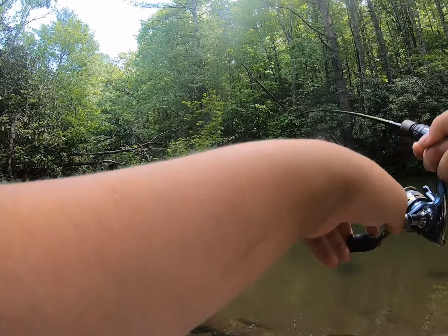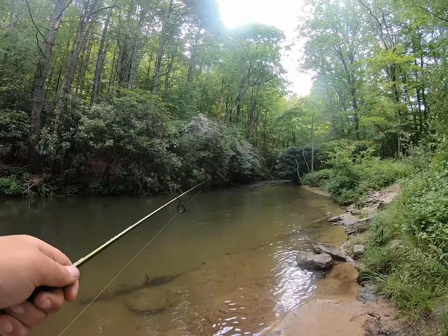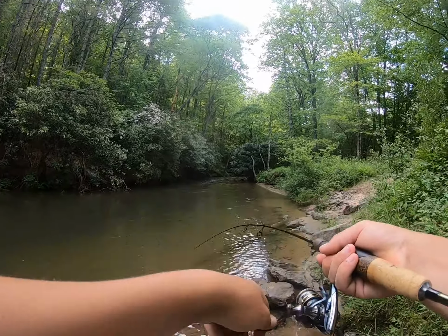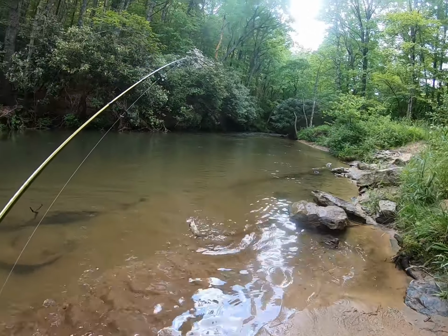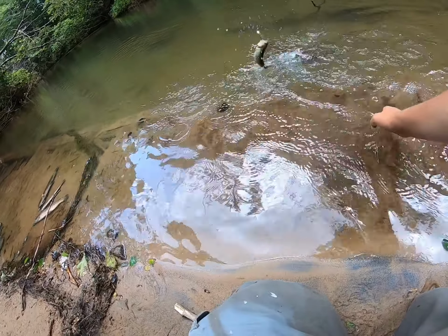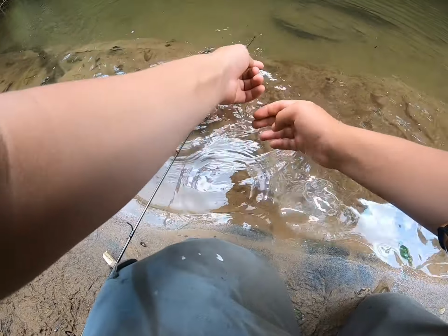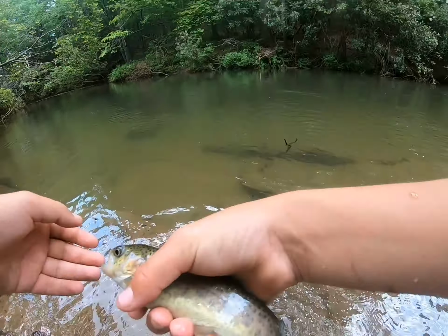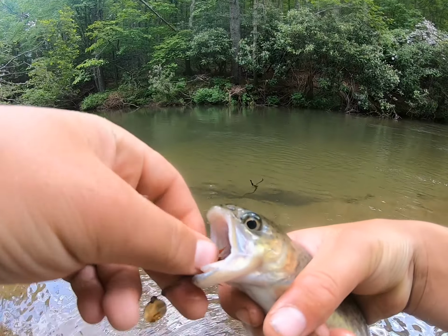We got another one here. We're going to turn this little boy loose. This little rainbow is a little too small to keep. Let's get down here and wet our hands. It's a cute little guy. All right, I want to turn this little guy loose. He's not the size. I want him a little bit bigger.